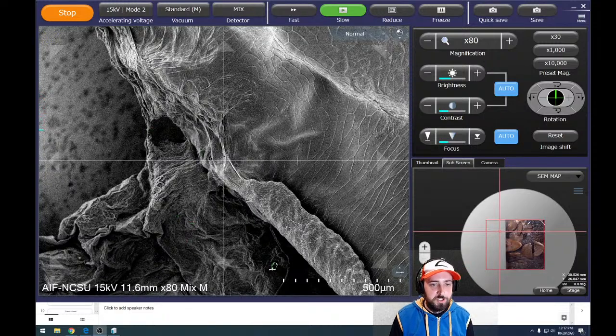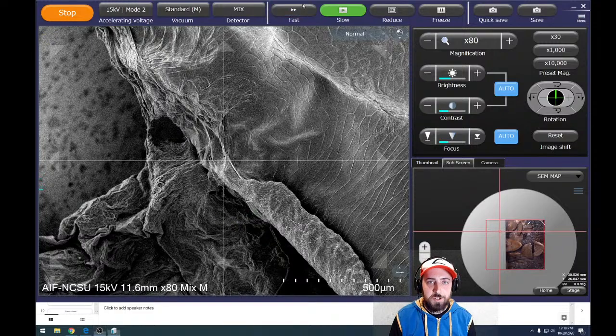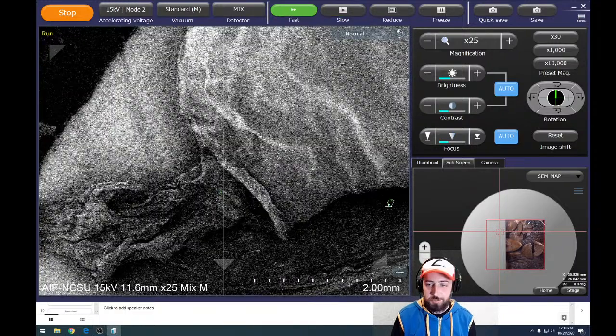But I believe this is where the plant would actually grow out of. So this may be some type of nutrient system for the embryo. I can't be totally sure. I'm not a pumpkin seed expert.